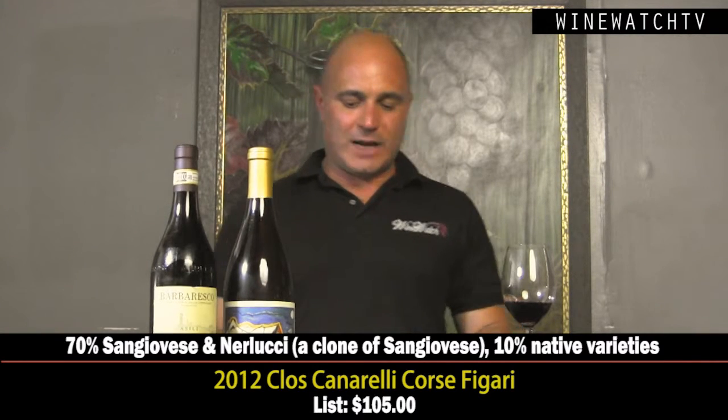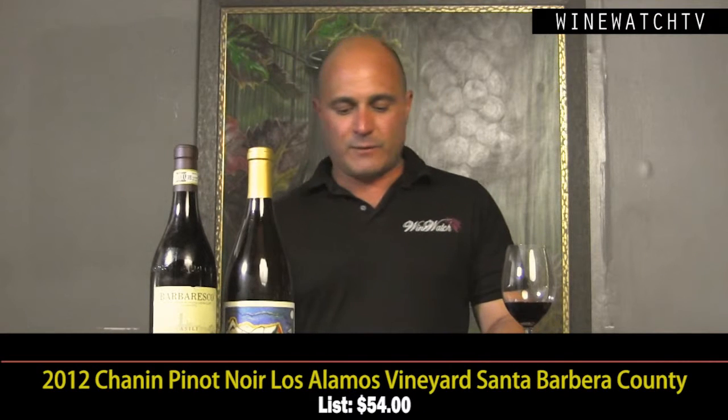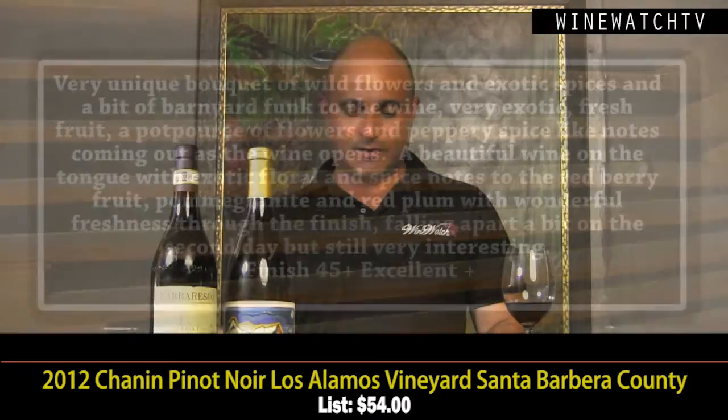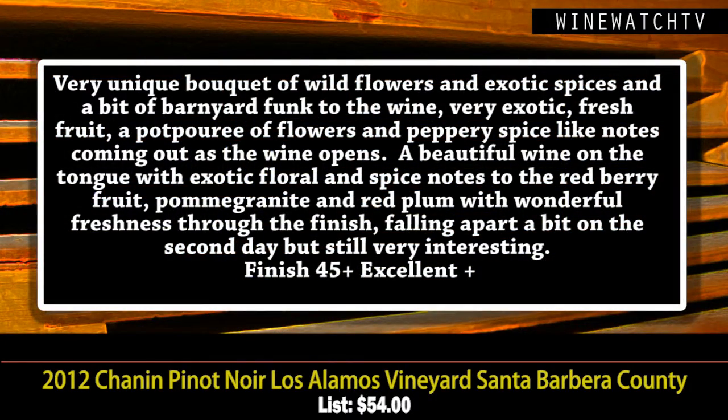Wow. The Chanin Pinot Noir up next. Some great stuff from this winery. They got fruit from Santa Barbara County, from several different single vineyards like these Los Alamos and Duvarita vineyards. And the Los Alamos wine had this lovely, pretty nose of wild strawberries, red cherries, brown spices, light, smoky bacon, meaty notes. Really bright red berry fruit on the tongue with smooth tannins and a wonderful freshness here, echoing those smoky and spiky spice notes through the finish.